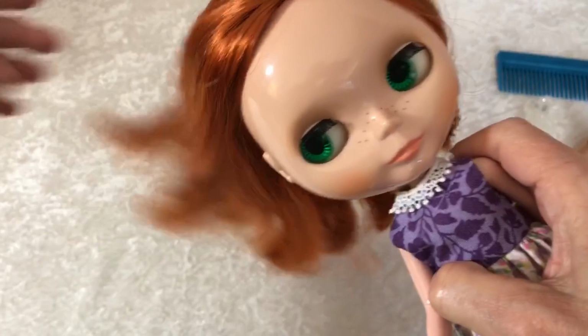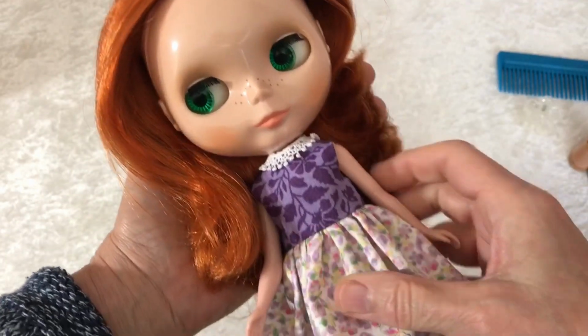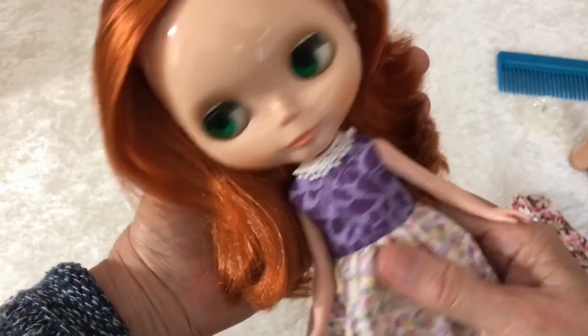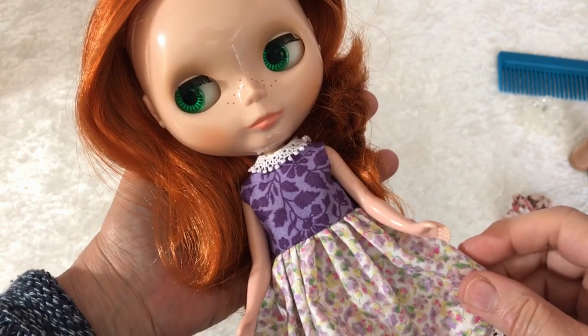This is Friendly Freckles. She is a stock Blythe that came out in February of 2009, so she's a little bit of an older release. I think she needs a dolly dress up today.